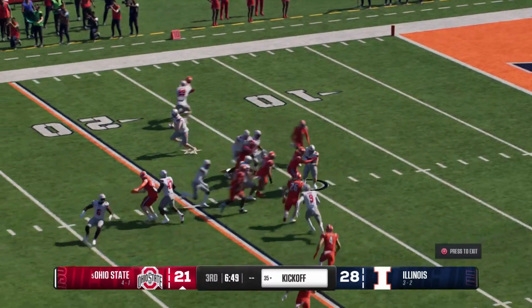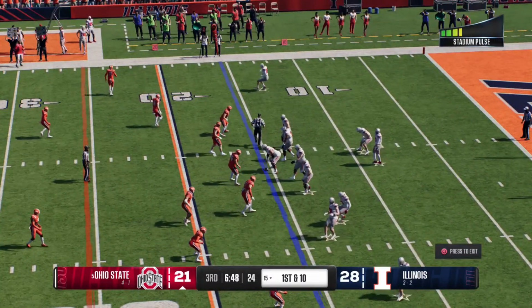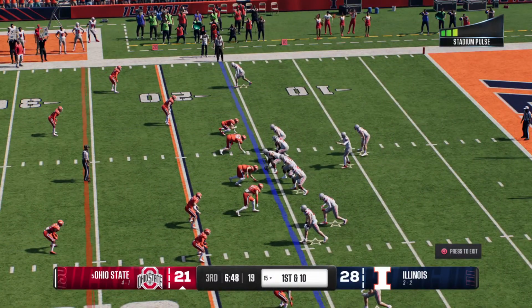Fielded in the end zone. It's Galladay. Not nearly as much as he'd hoped when he brought it out of the end zone. He'll be stopped at the 15. The Buckeyes roll that offense back out there.